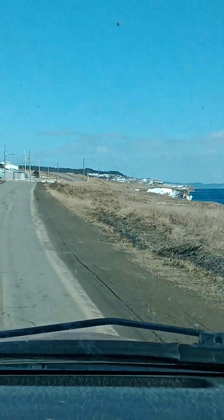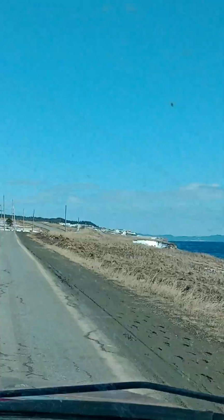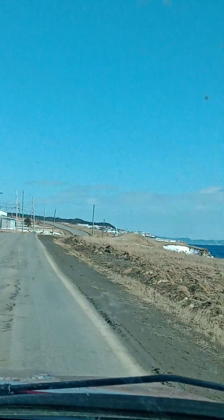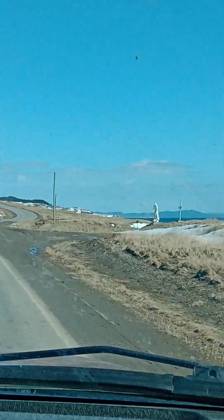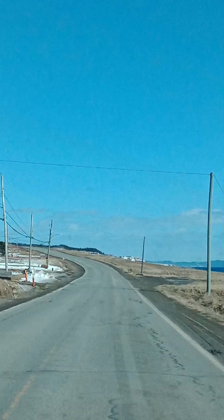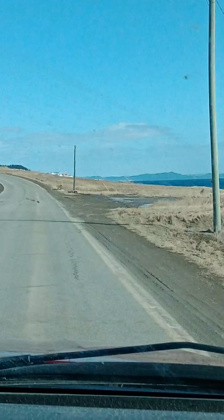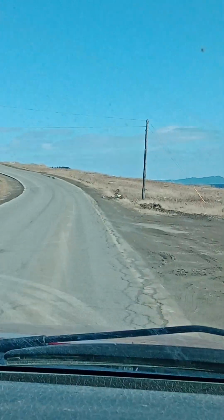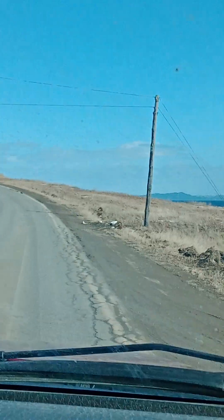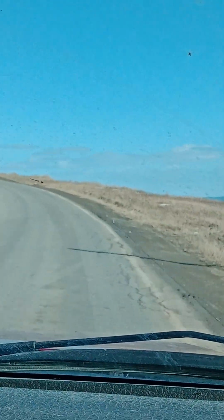Sorry for the shaky video. The roads are bumpy. The roads are not the best. There's some better sections than others. Little monument to somebody there, someone who lost their life on this road. It's a nice ride.